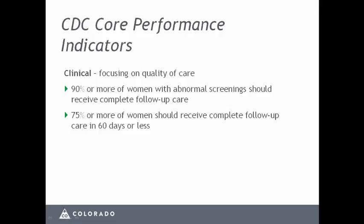The final two clinical indicators address the timeliness of those completed cases. 75% or more of the women with complete follow-up for abnormal breast cancer screenings should receive that follow-up in 60 days or less, and 75% or more of the women with complete follow-up for abnormal cervical cancer screenings should receive that follow-up in 60 days or less.